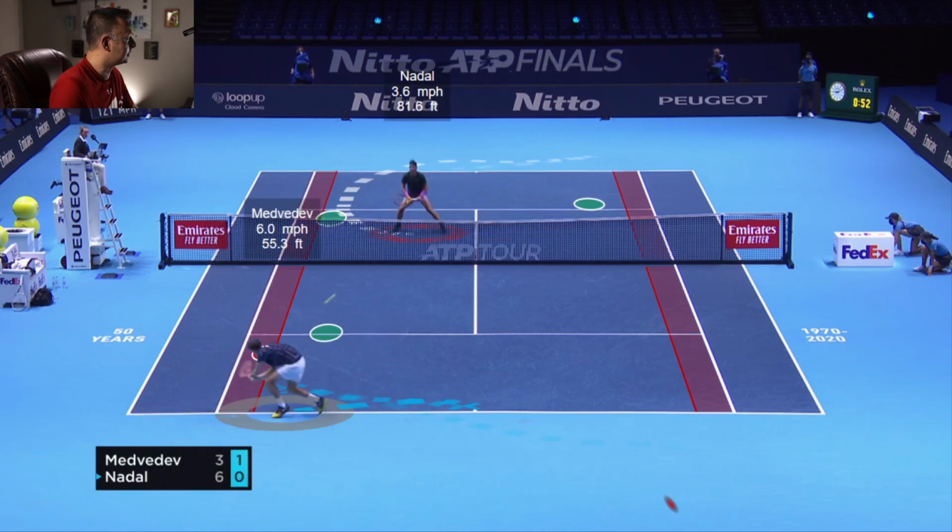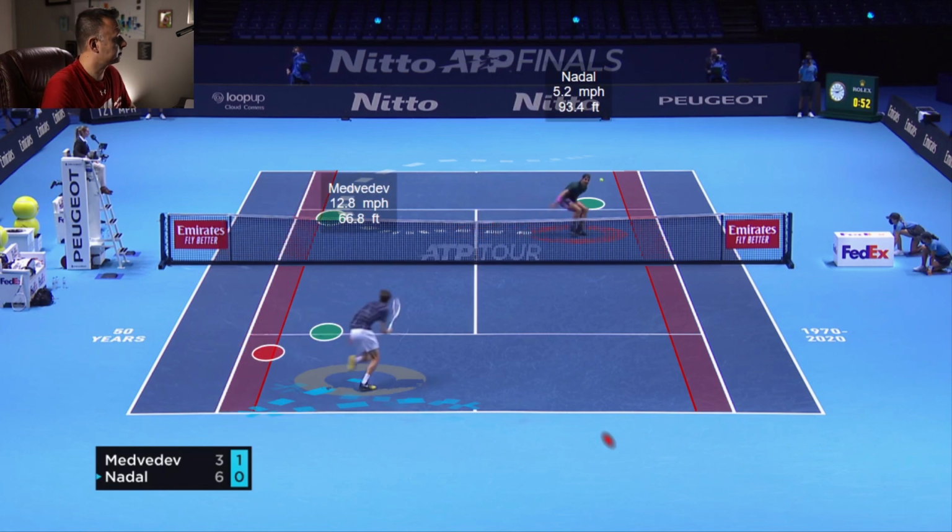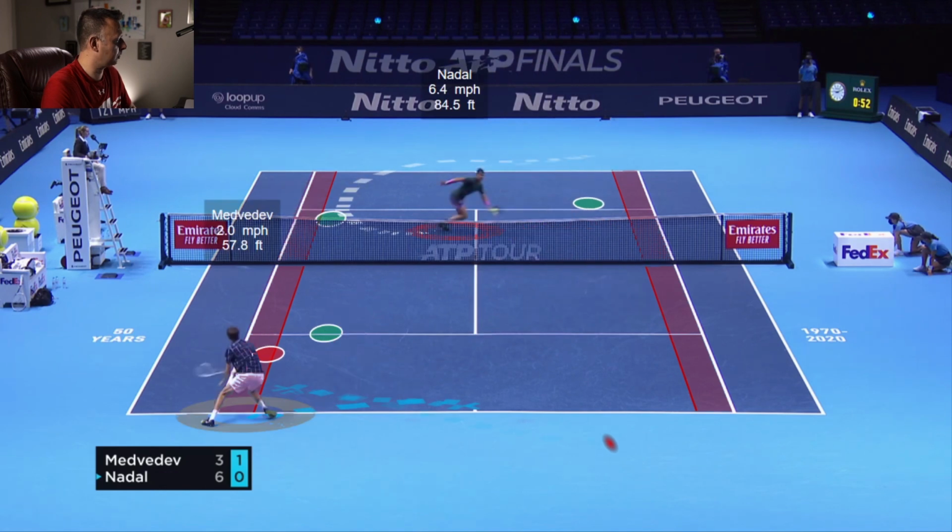It's effective, and you can see too, Medvedev knows it's low and it's dipping, and he's got him on the stretch, so he can expect a short ball, so he's sprinting in. His anticipation skills are unbelievable. He knows exactly what's going to happen based on what he just did.